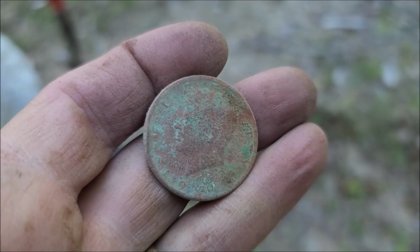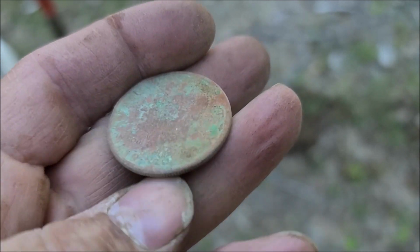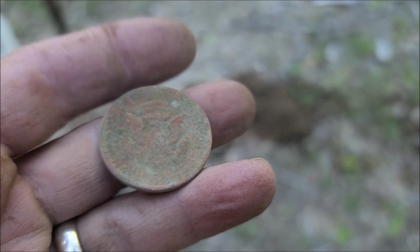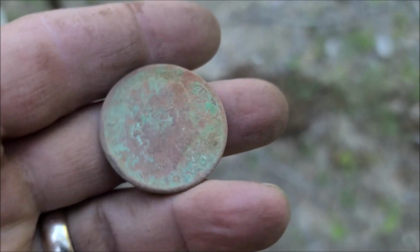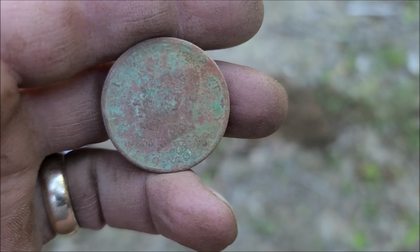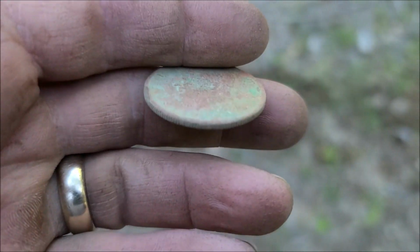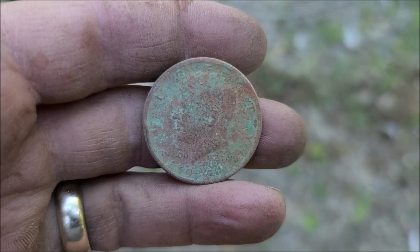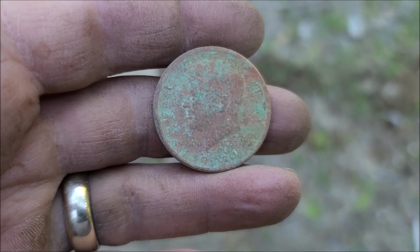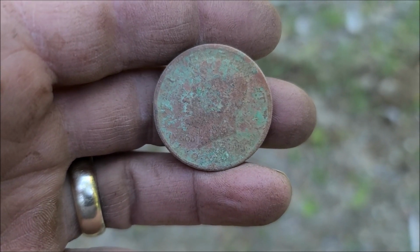All right, Rick just found a really cool find. It's a clad Kennedy half. Don't find those very often. You find more silver ones than you do clad ones. Well, you have yet to find one, right? Yeah, exactly. Hey, I'll take it. Still pretty cool. It's been a slow day coin-wise. Well, not for you. Yeah, not for me, I got 5. But typically, cellar holes are pretty slow.